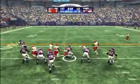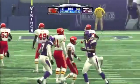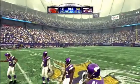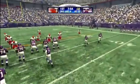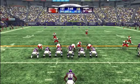Gives to the back. Makes a cut. And he will be hit and dropped. 6-yard pickup. That'll bring up third down. So it's third down now. The offense will need about 4 yards to pick up the first. Rice moves in motion.